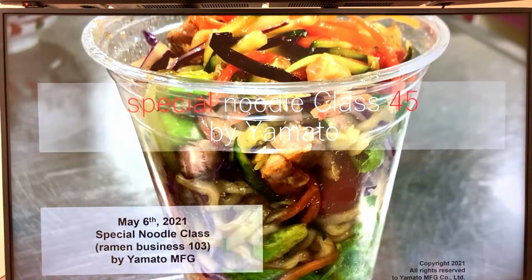And then we talked about how each component of a ramen dish is produced in detail, and eventually what kind of equipment we need to be able to operate this kind of production. So that was the last installment of this class. And so today we are talking about ramen business 103.